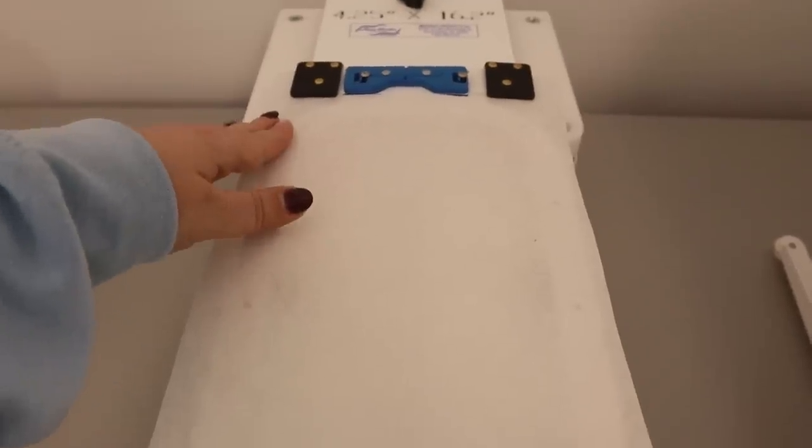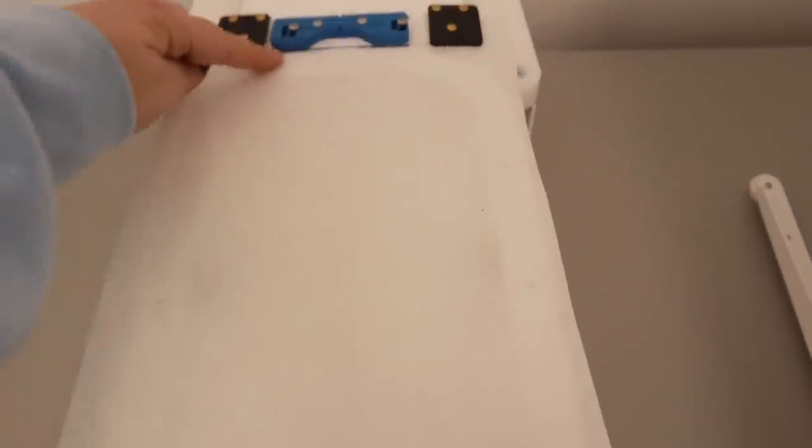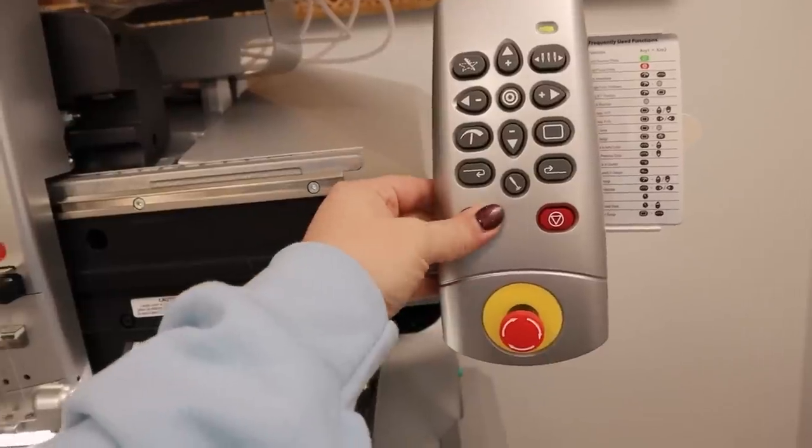I'm not sure I would do this every time, but I cut a little notch out here to go around the blue part so it lays flatter. Beep!